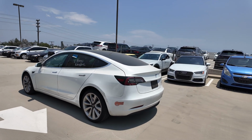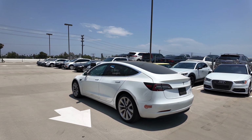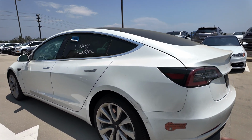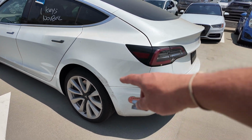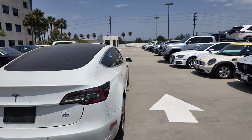Even if I'm not gonna make money on that, probably I'm gonna keep charging it at home and drive it kind of for free. So the dents, I have a small swipe right there. The tires, some stickers need to be removed.